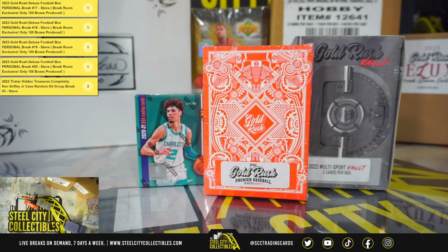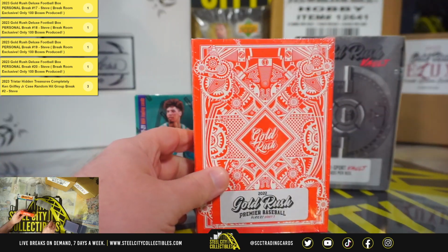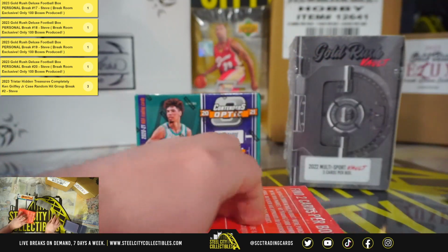This break here is for Larry. We have a 2020-21 Panini Contenders Optic Basketball Hobby Box, a 2022 Gold Rush Multi-Sport Vault Box, and a 2022 Gold Rush Premier Baseball Players Series 3 Box. Start off with the Premier Players from Gold Rush. Good luck, Larry.